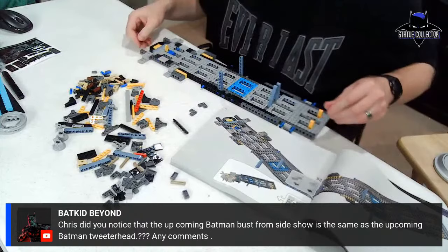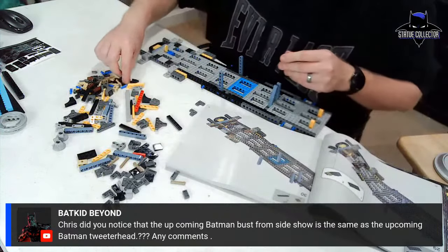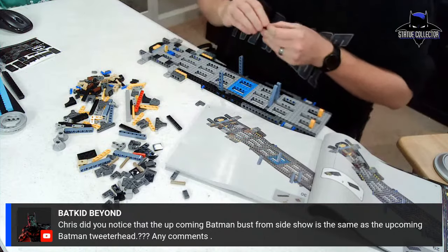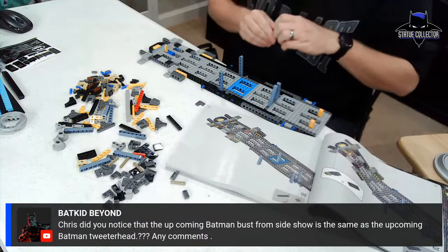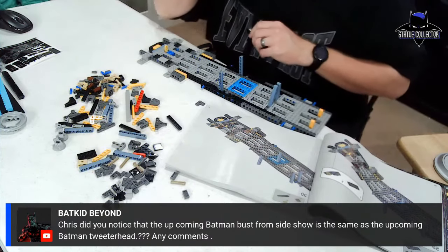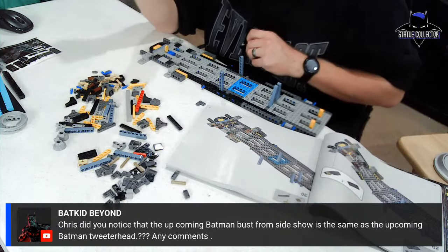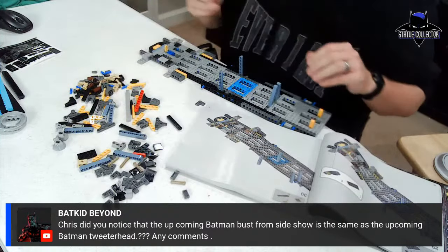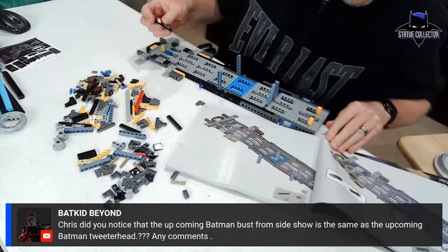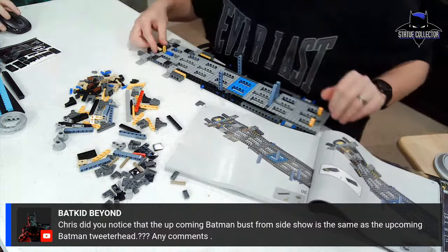Did you notice that the upcoming Batman bust from Sideshow is the same as the upcoming Batman Tweeterhead? Any comments? Read that again, because I have no idea what you just said. Chris, did you notice that the upcoming Batman bust from Sideshow is the same as the upcoming Batman Tweeterhead? Any comments? Upcoming Batman bust? From Sideshow. Are you talking about the third scale bust? Tweeterhead has not revealed any. Oh, yeah, they did. I know what you're talking about now, Batkid, with that little silhouette. Yes, same pose. That's what you're talking about. I get it. I am a bit surprised by that, yes. I don't think it's intentional, but I am excited to see how it turns out.